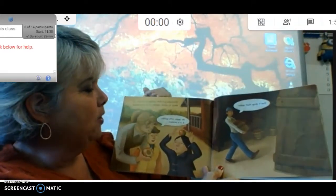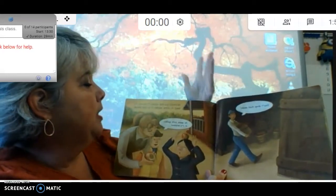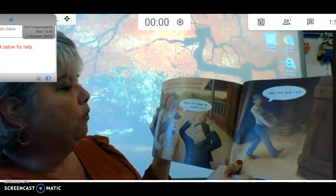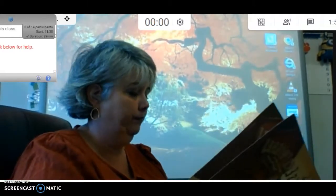Don't drop that apple. Workers put the apples in boxes, and it's best to store apples in a cool place. An apple rots quickly if it's bruised. That's why they say don't drop it.